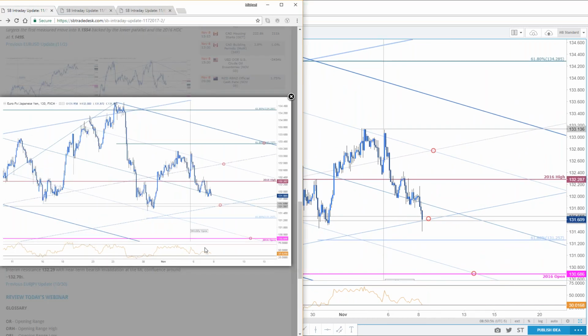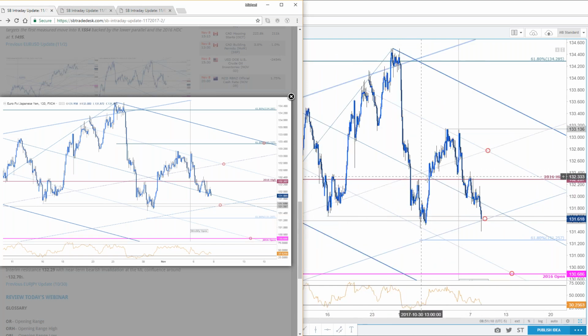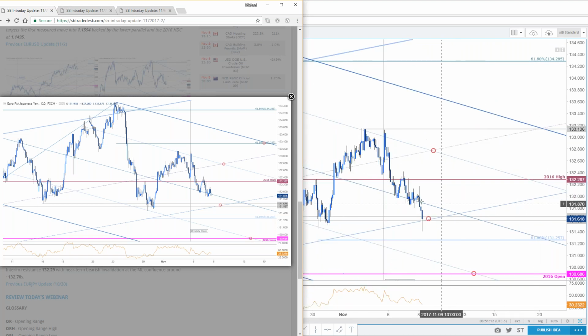Here's what we looked like last night. So you got a little bit of a bounce. It came just shy, 132.16. So we didn't get the swing trade in at 132.25. I was looking for 132.28. That's that nice pivot in price, and again that 2016 swing high. And here it is, turned lower.